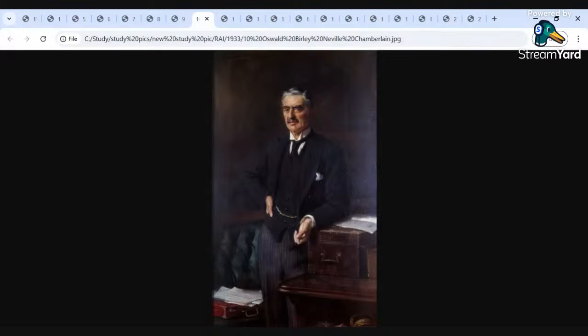And here we've got Oswald Birley, who we have actually seen, he's done a few things in the past. And this is old Neville Chamberlain, old Nev, famous for his little piece of paper from Hitler that he will receive in less than 7 years. We actually saw his brother, the other Chamberlain, dressed in his finery. And this is Nev in his kind of Edwardian cut suit.